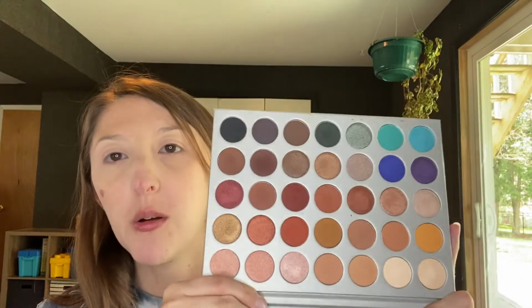I pulled out this palette. This is the original. I love this thing, and I never pull it out. Maybe a few times a year I use it, and every time I'm like, wow, this is so good, why don't I use it more often? So I thought today, since I'm just having fun, why not pull it out and give it some love.